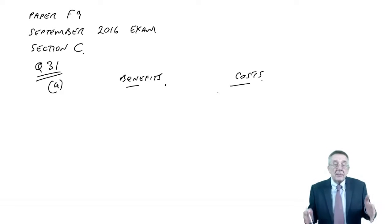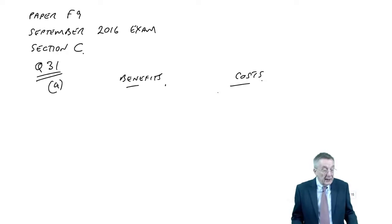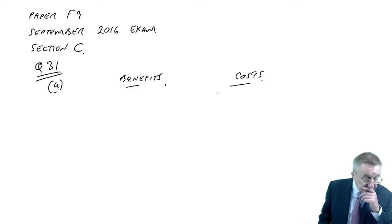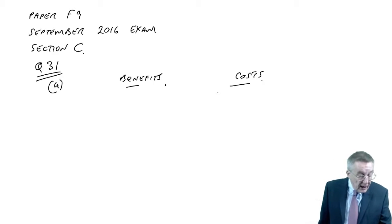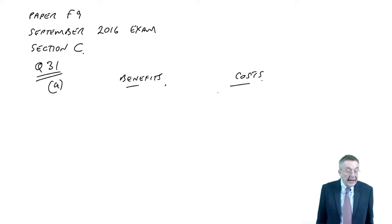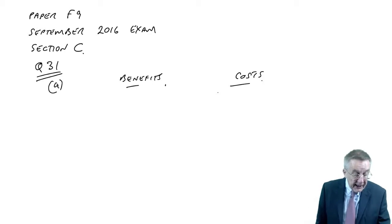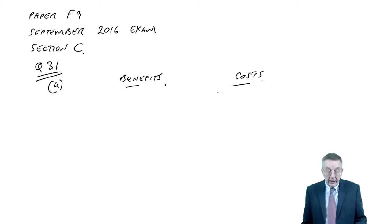And then, if there's a net benefit, it's worth doing. If there's a net cost, it isn't. So let's run through. We have credit sales of 45 million a year. We pay our payables after 60 days. One of its suppliers has offered a discount of 0.5%.